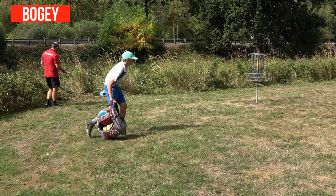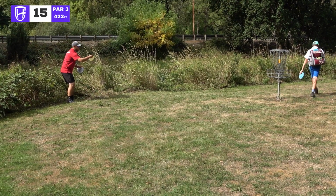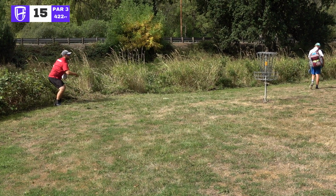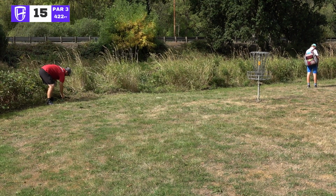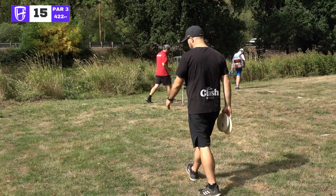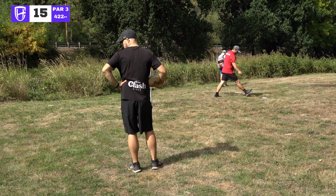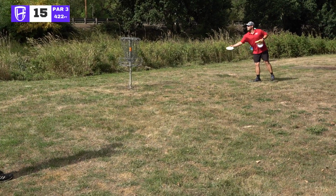And Dallas jams in his bogey putt. Maybe a bit fortunate for Dallas for that only to be a bogey. Looks like he was pretty close to the water in that tall grass over there. So a single bogey is not going to kill you, but he's definitely going to need to be getting some birdies near the end of this round and going into round 2.